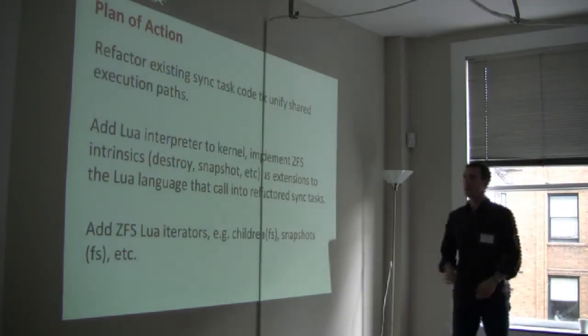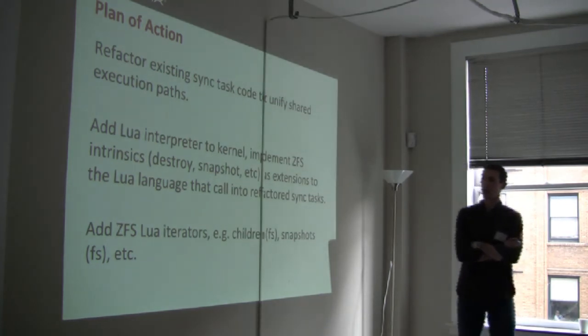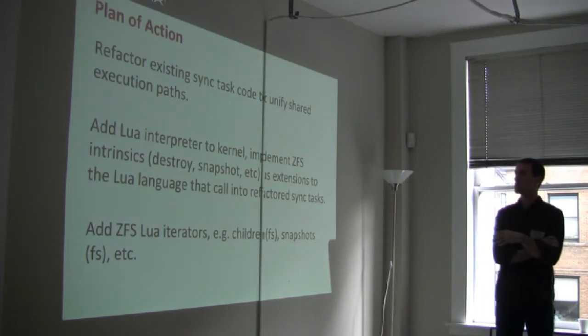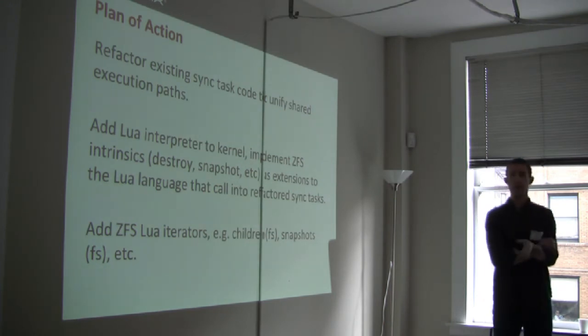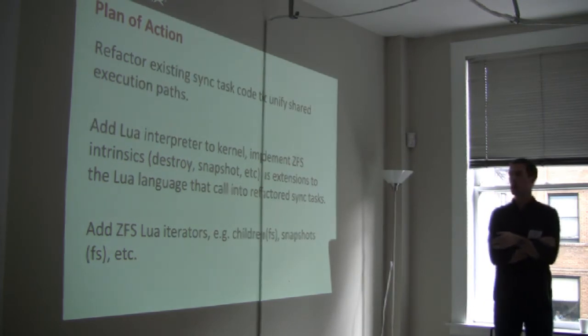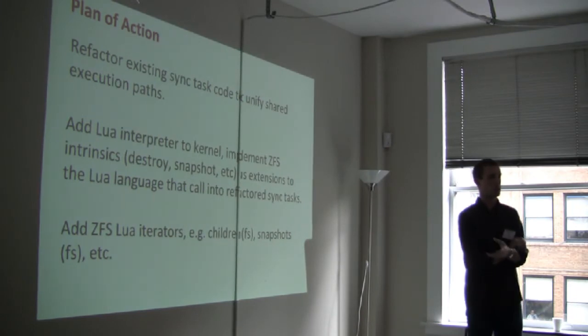So this is kind of a high level. What we want to do is basically add a Lua interpreter to the kernel that'll take these streams of instructions that are passed down from user space and actually execute them. The great thing about Lua is it's designed as a domain-specific language, so we think it's going to be easy to add these kind of ZFS-specific library features to it and have the Lua interpreter call back into the ZFS functions that are actually implementing the logic.